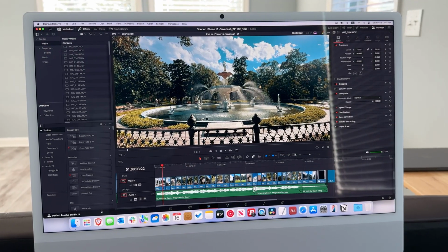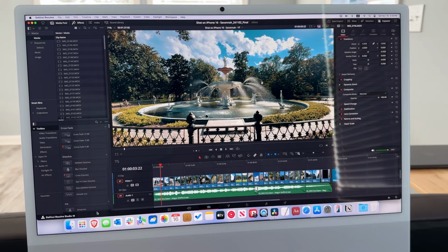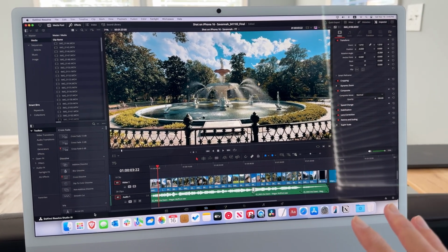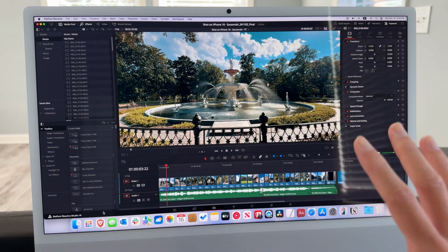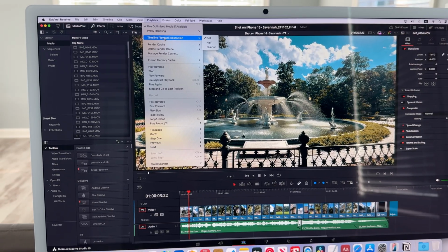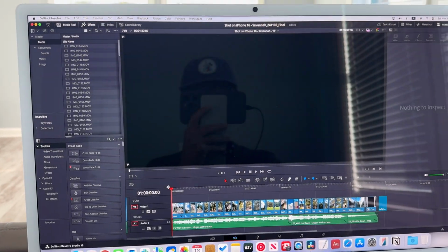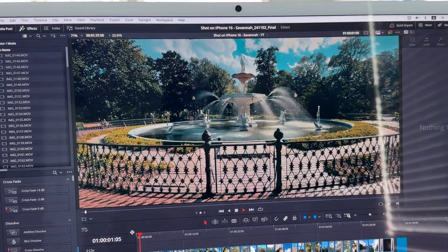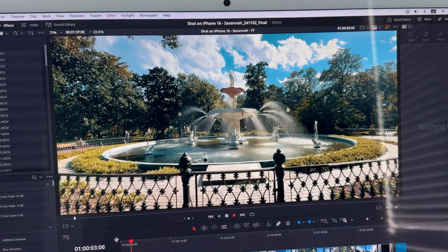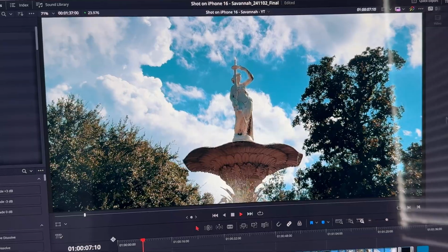I moved the project to the M4 iMac, and let's see what's going to happen here. Let's not make it too hard at the beginning. I still just keep the color grading on and all other effects off. I have the full resolution playback, and let's try to play from the beginning. Okay, it's pretty smooth.